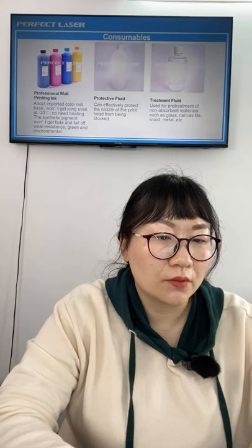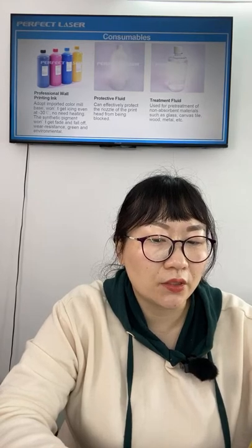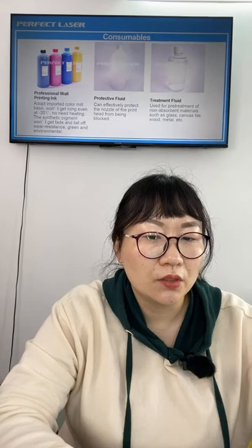Also, the consumable parts are ink, protective fluid, and treatment fluid. For the ink, there are four different colors. It can mix and print the vivid colors out. And the protective fluid can wet and protect the printing head. And the treatment fluid is for printing on other non-absorbent materials such as glass, ceramic tile, metal, and other materials. Before printing, the surface needs to be brushed or painted with the treatment liquid until it's dry, then print the image on it.